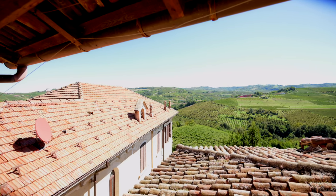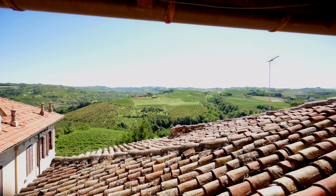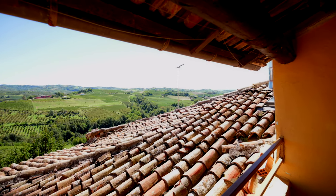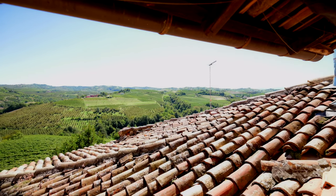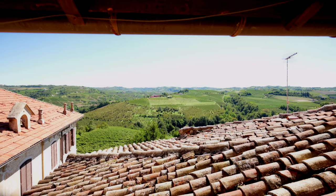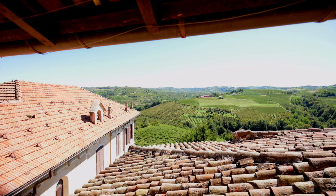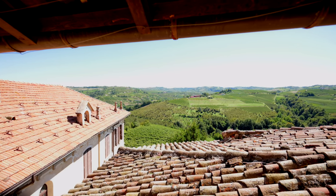But you can see you've got this beautiful view over what is now the most expensive real estate in the world. The last Barolo vineyard sold for 4.3 million euros per hectare, I think it was, because it can become so valuable. So you've got a mixture of vineyards and hazelnut orchards here. So it's a beautiful place.